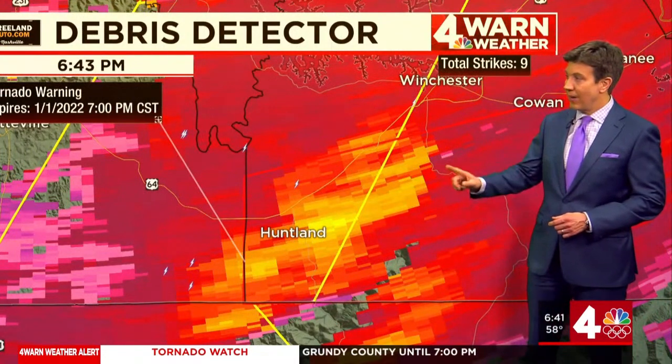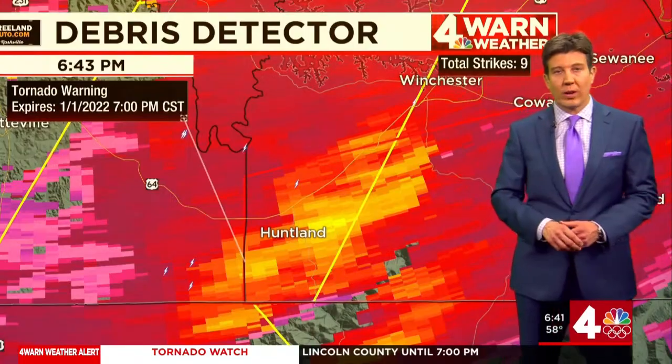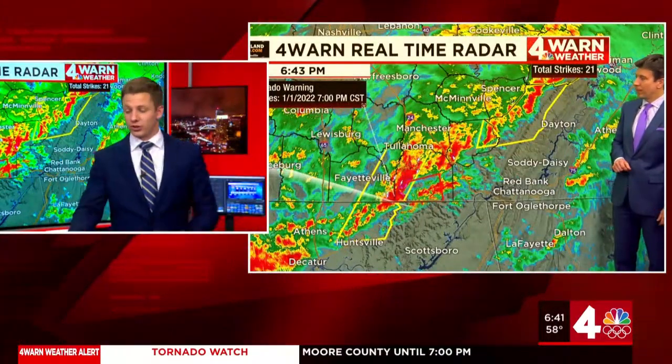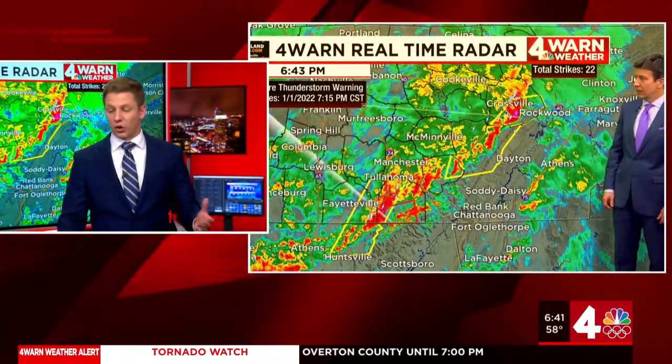Now we have this tornado warning until 7. What else do we have for severe thunderstorm warning, Stefano? Up toward Crossville, anything still in effect there? We still have a lot going on really throughout the entire mid-state, or at least the eastern portions of the mid-state. You can see that those severe thunderstorm warnings are still up near Crossville, getting ready to move into Rockwood, Dan.